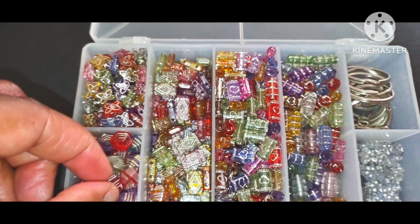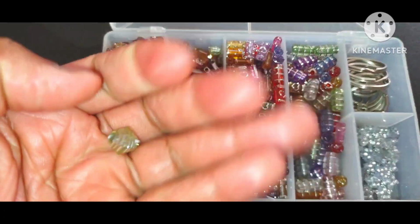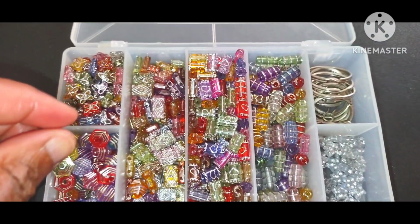I bought these back when I was going to be a jewelry maker. And I said, you know, I want to make jewelry. I made bracelets in the past and necklaces, and some lady thought I actually bought it at a store. But I had made it myself. That's how good I was.